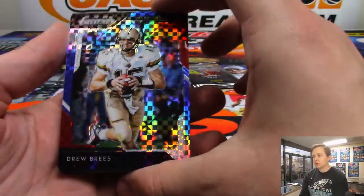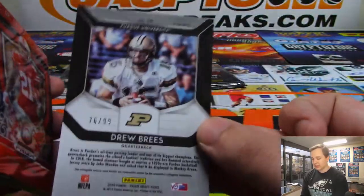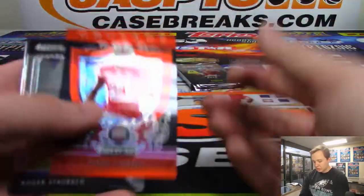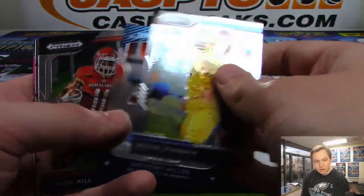We have a Drew Brees. Some of these cards have that natural prism bend to them, by the way. Number to 99. Some more than normal. There's a Paris Campbell Crusade. And this is for Tyler B, pack one.